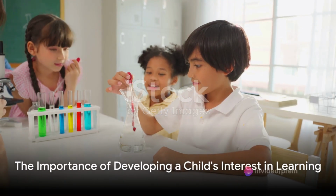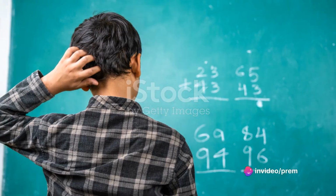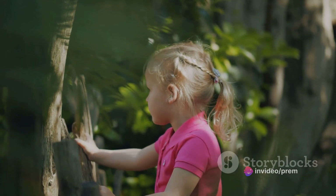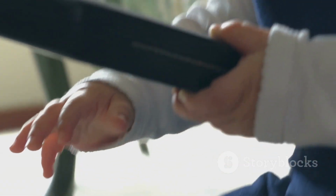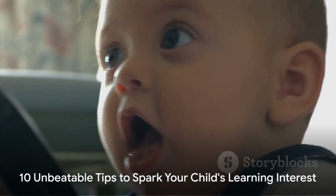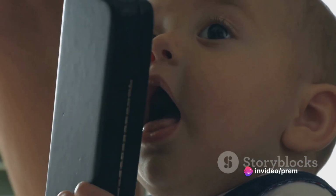Why does developing a child's interest in learning matter so much? It's a question that puzzles many. It all boils down to this. A child with a keen interest in learning is a child who is open to exploring, discovering and growing. Today, we will delve into the 10 most effective tips to develop your child's interest in learning.